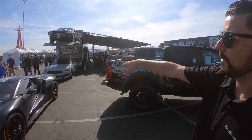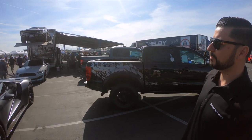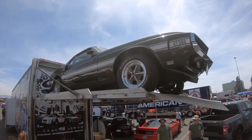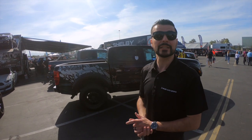We have a GT350 that we've wrapped. It's been lowered. Wheels and tires have been done, amongst other things. We have a 1970 GT500 that we've restored fully. It was painted a different color. We put it back to the original color.